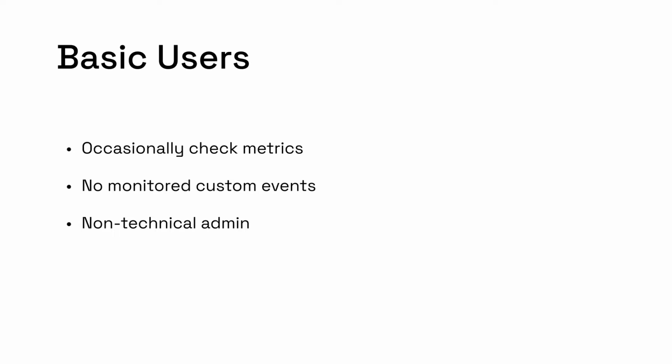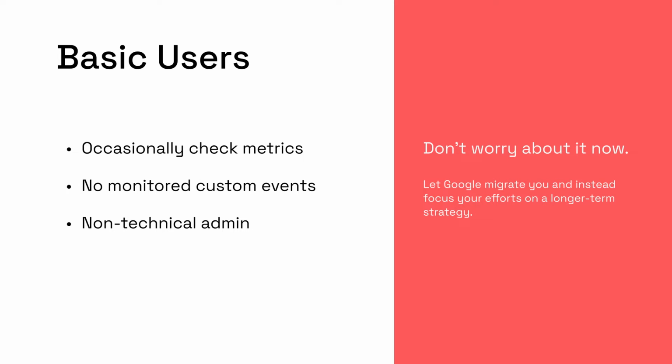If you log into Google Analytics just on occasion to check some top level metrics, maybe sessions, page views, things like that, you're not really doing much else with it, you can go ahead and let Google migrate everything for you. You don't really need to worry about it right now, especially if you're not overly technical. Now, that's not to say you shouldn't be paying attention to your analytics, though. So instead of worrying about making the migration to GA4, let them handle the basic setup and focus instead on putting together a longer term measurement plan and strategy.